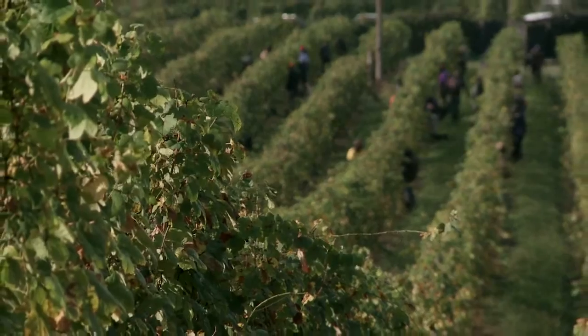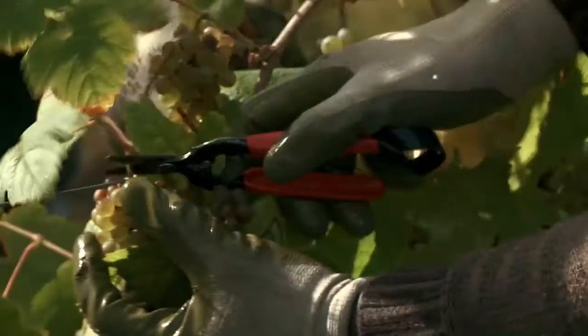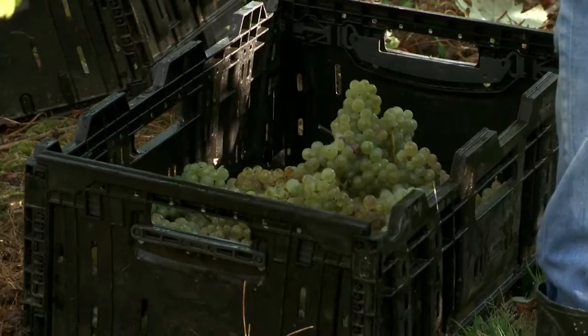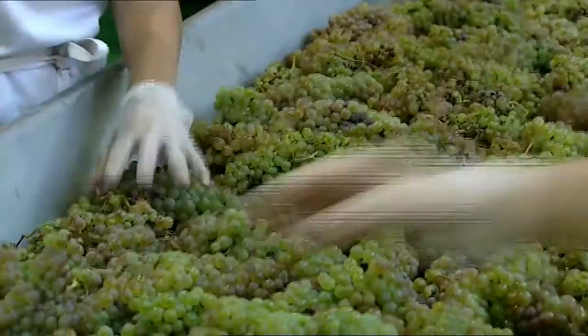Finally, the enologist decides when the grapes should be harvested, depending on how ripe they are and the kind of wine to be made. These are days of nerves and tension, when the result of an entire year's work is decided. The grapes are picked by hand, the traditional way. It is important for the grape to reach the winery as quickly as possible. Once there, the stalks are removed, the grapes are pressed, and the must is racked.